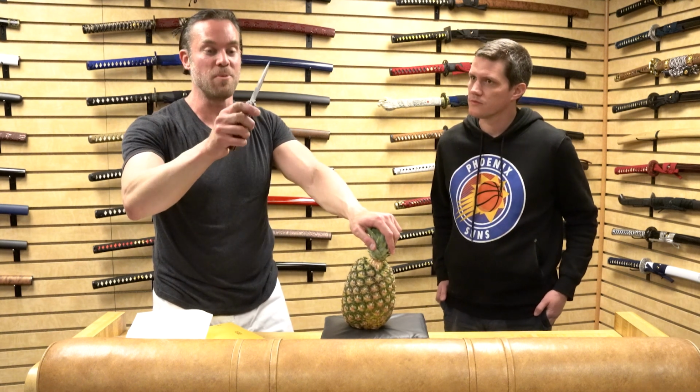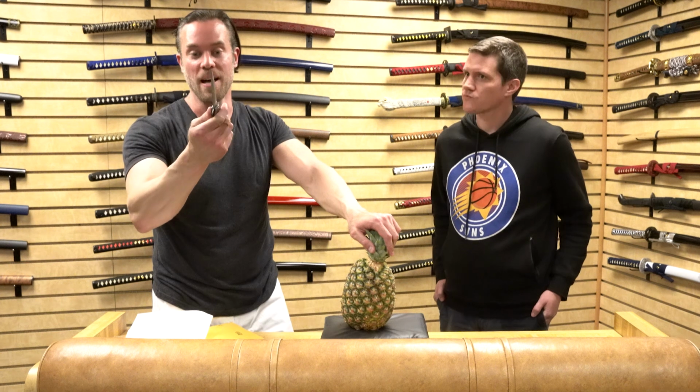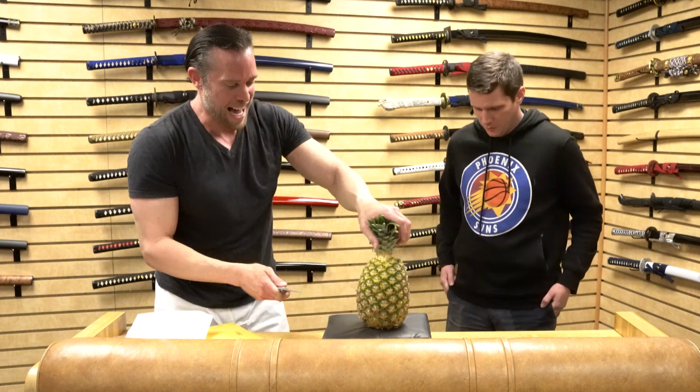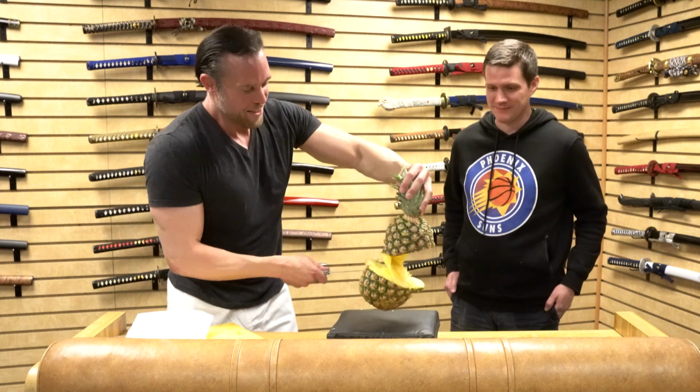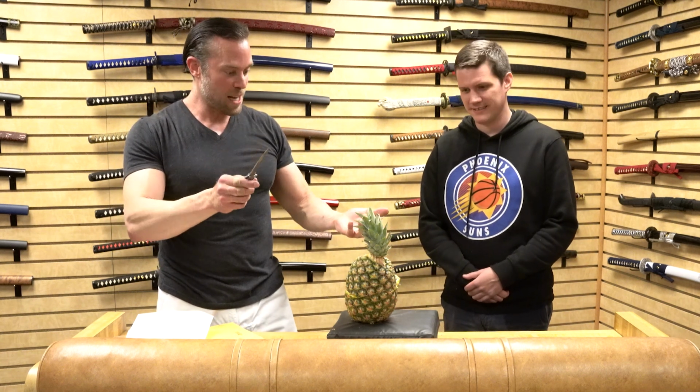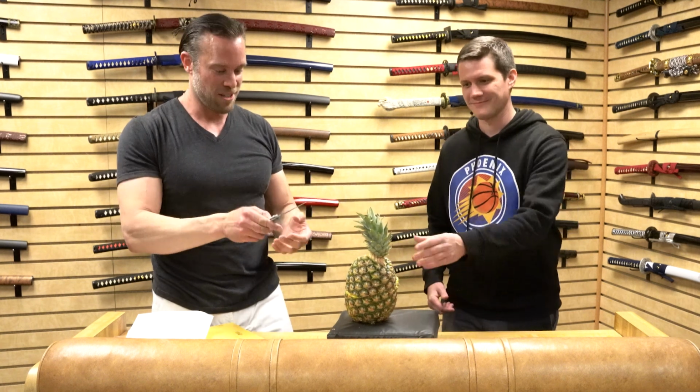Like, I could see this being a beautiful everyday carry weapon. I think this is awesome. Yeah, I mean, look at that, just right through. That's awesome, all the way through the pineapple. Beautiful knife, beautiful little inexpensive knife. I think that's awesome. So yeah, let's go ahead and put that away and look at something else.